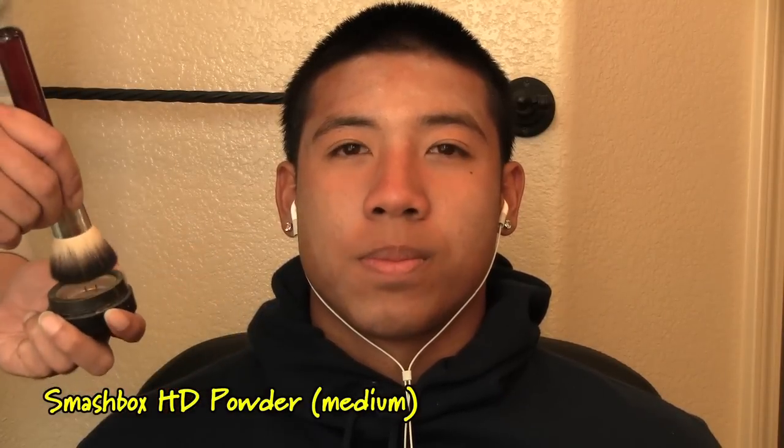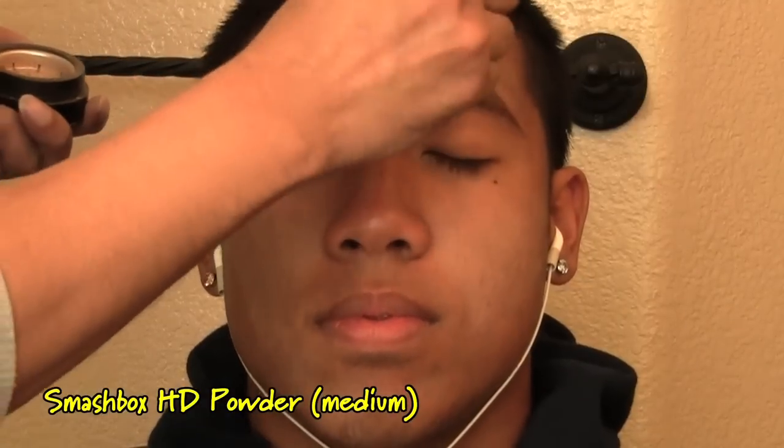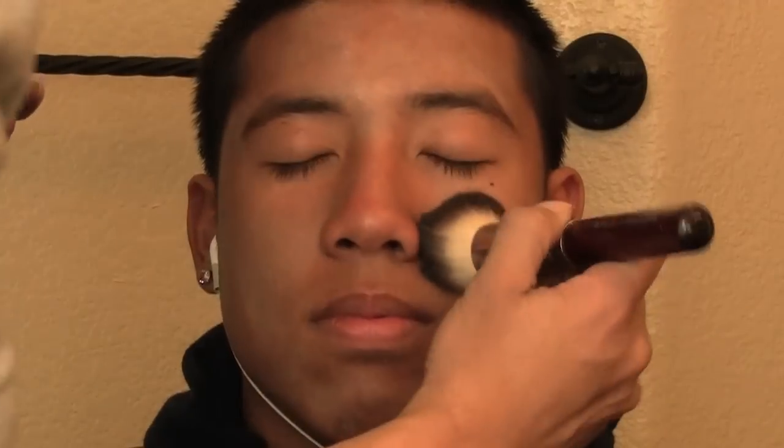Okay, so once you finish spot concealing, because we used a liquid or cream-based concealer, we're going to need to set it. And for that, I'm just going to use Smashbox High Definition Powder. We're going to press that right into the concealed area with a super dense brush. Make sure to just press that in initially, so that way the liquid product is going to absorb the powder, and therefore it's going to cause it to set. Okay, next, once the concealer sets, we're going to gently brush off the excess powder.